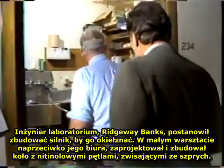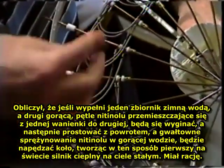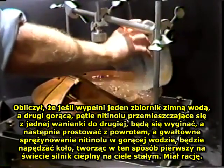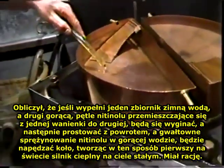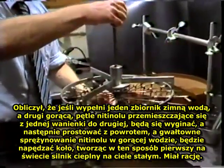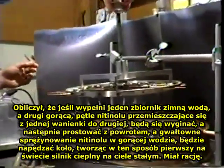In a small workshop across from his office, he designed and built a wheel with nitinol loops hanging from the spokes. He calculated that if he filled a container with cold water and another with hot water, the loops of nitinol, moving from one bath to the other, would bend, then spring back, and that the sudden spring of the nitinol in the hot water would drive the wheel around, thus becoming the world's first solid-state heat engine. He was right.